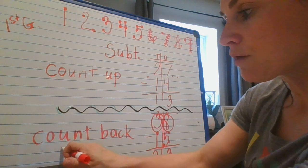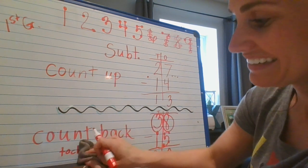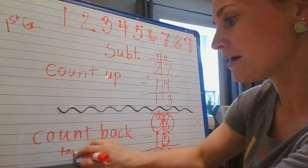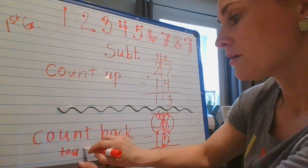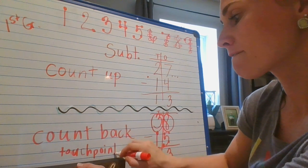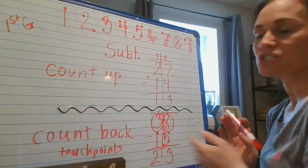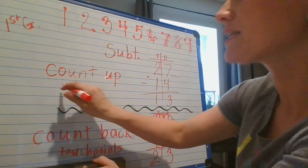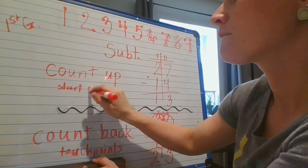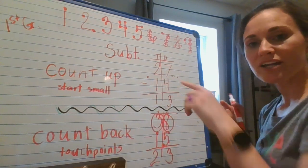So counting back, we're always going to use touch points. Oh, goodness, I was just writing touch points with the wrong spelling. We're always going to use touch points. Okay, and when we count up, we're always going to start with that small number. So I'll say start small. Okay, so those are our 2 strategies that we're going to practice.